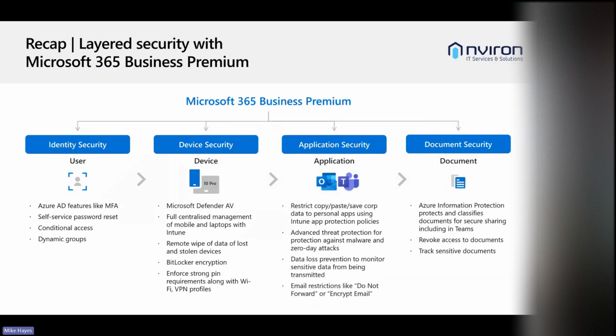Microsoft 365 Business Premium brings together multi-layered security that is integrated with your productivity and collaboration tools, so you can run your business from anywhere with peace of mind. There's protection across identity, device, and application, protecting identity and access against lost or stolen passwords with multi-factor authentication, as well as controlling who can access your business data with conditional access.